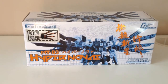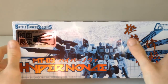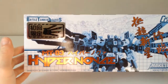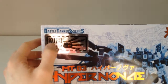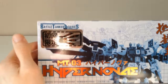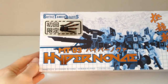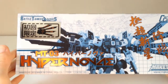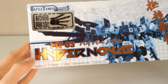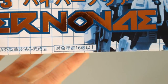So first of all, let's just take a quick look at the box. With this first edition version, as you can see, you got all this nice, awesome bronze, gold, copperish kind of coloured writing, really awesome. But it includes this sticker, and I'm sure that says something like extra parts, limited edition, first edition, special edition, whatever, I don't really know. But it shows you the wings and the orange parts inside. Now it says Crystal City Chronicle. I guess that's the part of the series that it's in, and you got the Battle Tanker series right there. MT-03 Hypernova, Maketoys 2013, made in China. It has 16 right there if I just come in and focus. So that obviously means this is ages 16 and up.